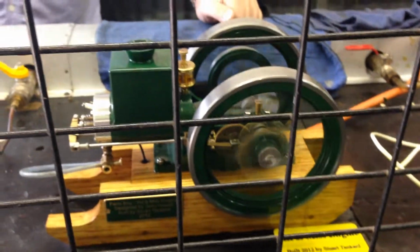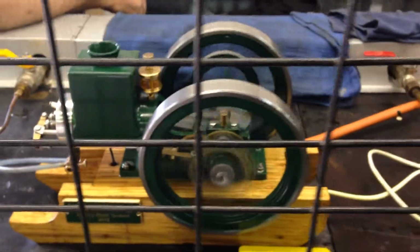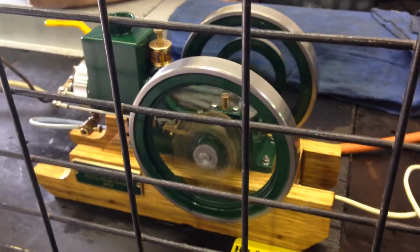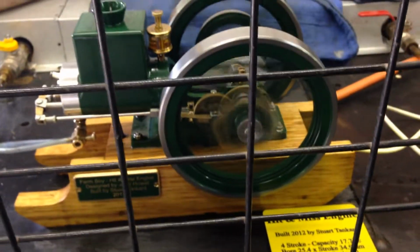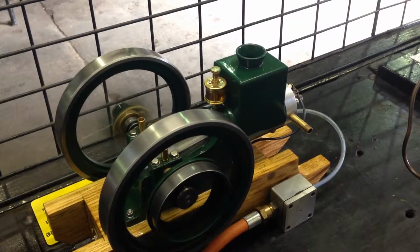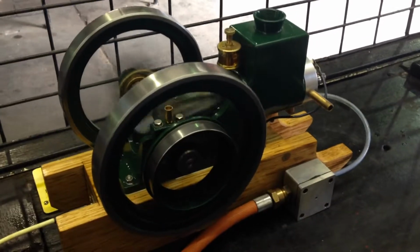The engine which won first prize at the show. Built by my mate Stuart. And we'll just go into the cage to get a better look at it. Okay, so it sounds like it's misfiring. Is that misfiring, Stuart? No, that's hitting and missing. Oh, right, okay. A hit and miss engine.